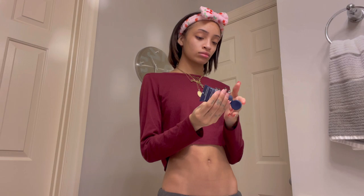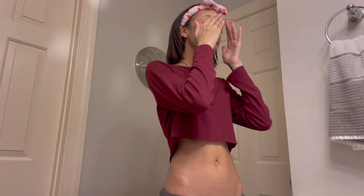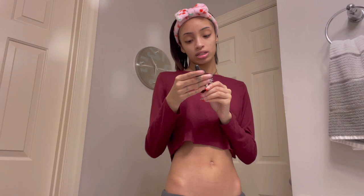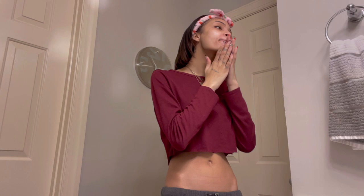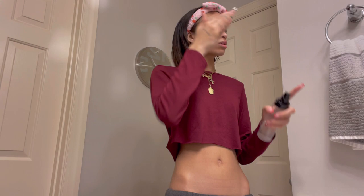Okay, now we're gonna use the moisturizer. This, you really need like two splotches. Okay, next, this is from the TikTok shop. So, this is the anti-aging afterglow. Then I also got this from the TikTok shop. It's like snail mucin. You don't really need too much of this because it is a big jar. So like three splotches.